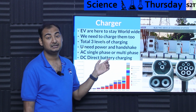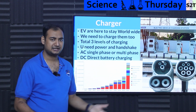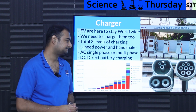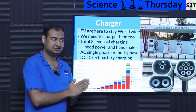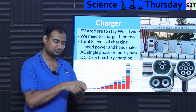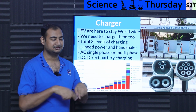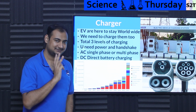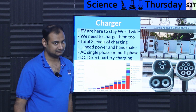Then we have AC level 2, multi-phase. Now, why is it called multi-phase? Well, in India and in Canada and in Europe, we have three-phase, where you have three phases 120 degrees apart. But when you're talking about America, they have something weird where they have one phase. They still have a three-phase generator, but they have one phase going into a transformer, and it's a center tap transformer, and you get 180 degrees apart. So they have two phase. That's why it's multi-phase. AC level 2 means multi-phase, either two phase in America or three phase in the rest of the world.